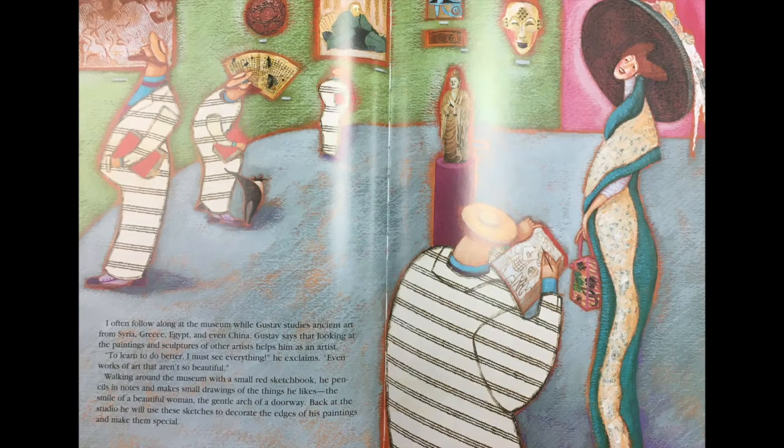I often follow along at the museum while Gustav studies the ancient art from Syria, Greece, Egypt, even China. Gustav says that looking at the paintings and sculptures of other artists helps him as an artist. "To learn to do better, I must see everything," he exclaims, "even works of art that aren't so beautiful." Walking around the museum with a small red sketchbook, he pencils in notes and makes small drawings of the things he likes. The smile of a beautiful woman, the gentle arch of a doorway. Back at the studio, he will use these sketches to decorate the edges of his paintings and make them special.